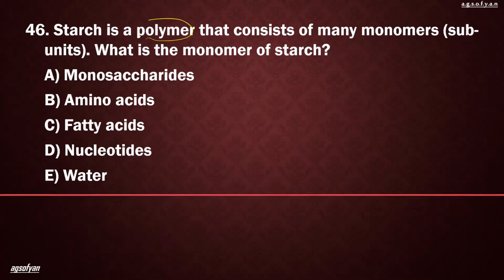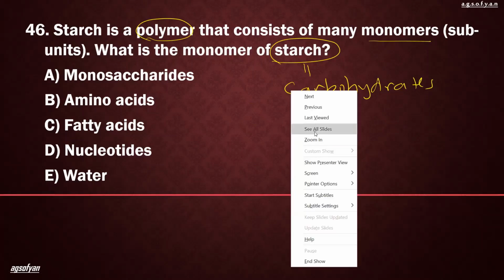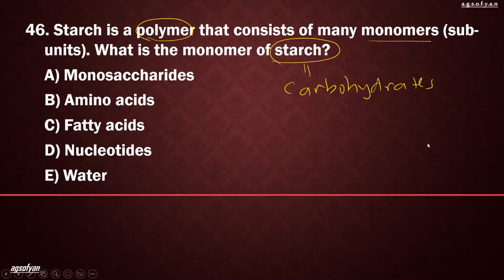Starch is a polymer that consists of many monomers. What is the monomer of starch? Starch is a carbohydrate. So which one do you think is the monomer of carbohydrates? Monosaccharides, amino acid, fatty acid, nucleotides, or water? Go back to here. See this table, for carbohydrates, the monomer is called the monosaccharide. Yes. So this one is the monomer of carbohydrates. Saccharide means sugar, mono means single. So this is single sugar.